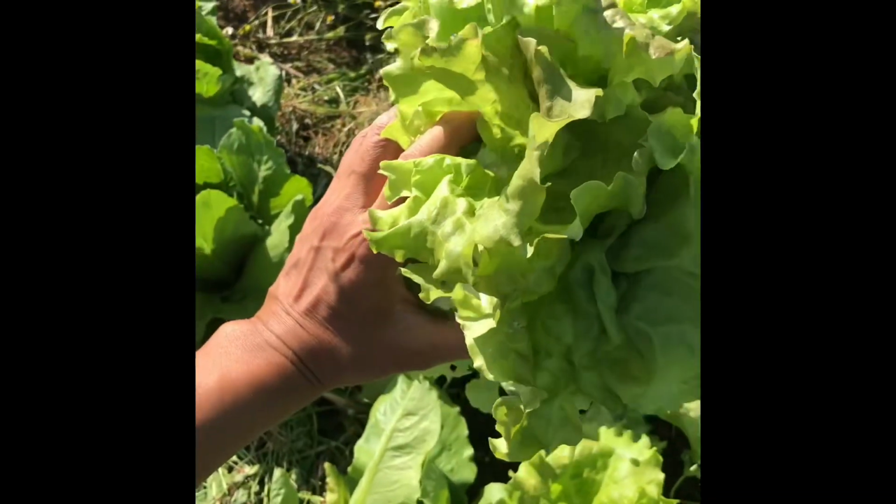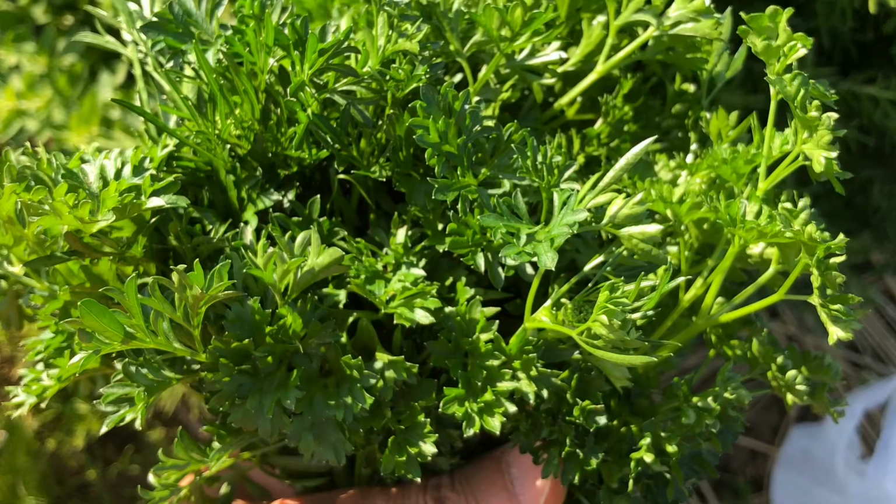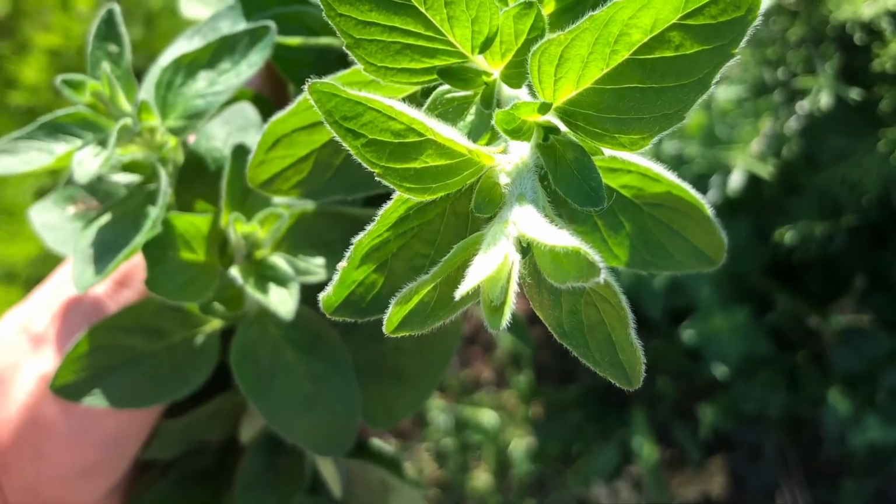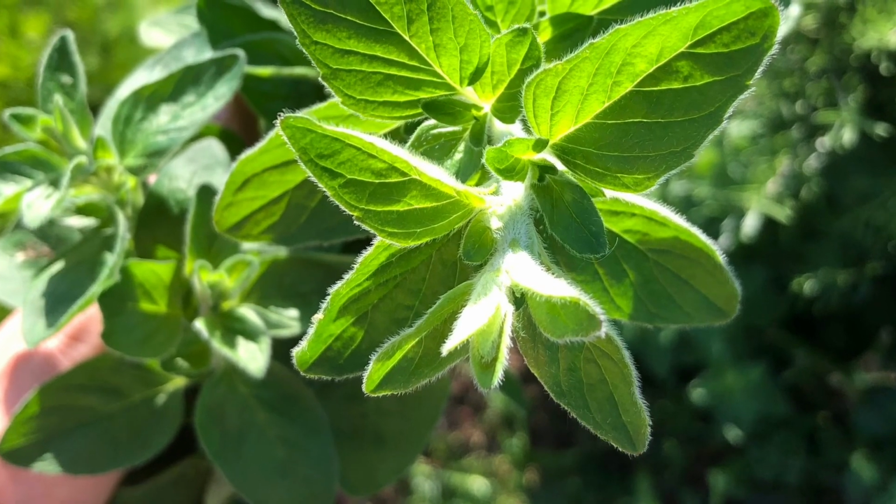Look at that. And more parsley for making a new batch of pesto sauce, and beautiful oregano. That's it for now.